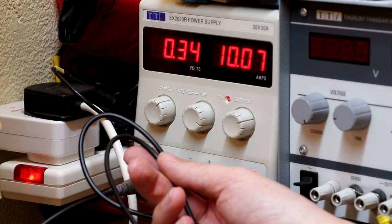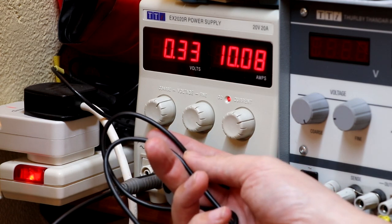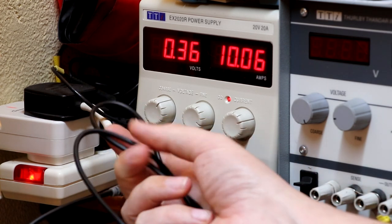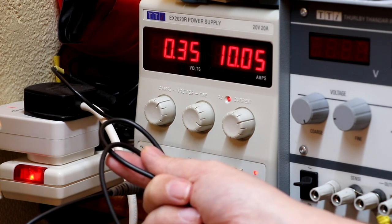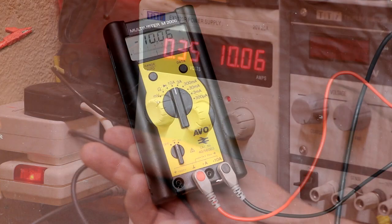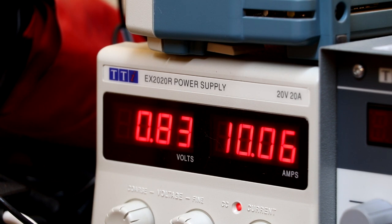So the test leads are rated at 10 amps, and as you can no doubt see from the power supply here, I've actually got 10 amps flowing through them, and at 10 amps they seem to be dropping about 0.3 of a volt across them, and I would say that these test leads are actually heating up very slightly. With 10 amps flowing through them they are just warm to the touch, but I don't think you'd want to put much more than 10 amps through them. Well, I guess while I've got the AVO meter on the bench, I might as well just go ahead and test the 10 amp range on it, and as you can see, 10.06. So we do seem to be in agreement.